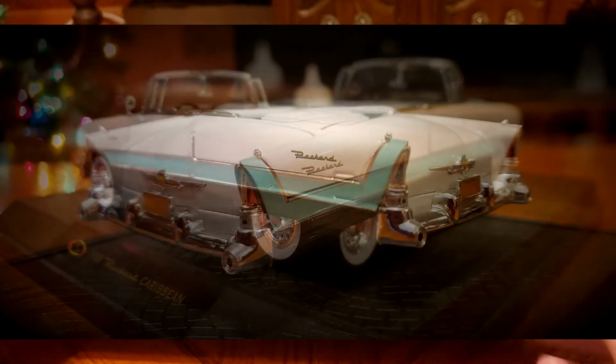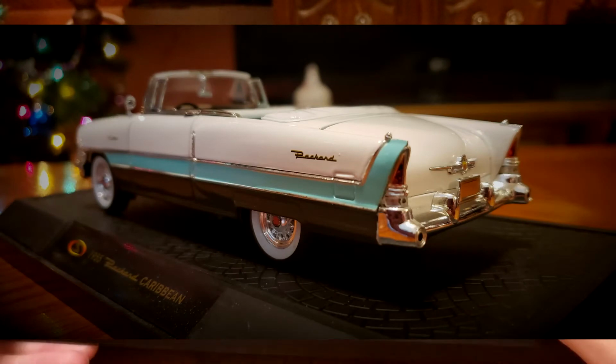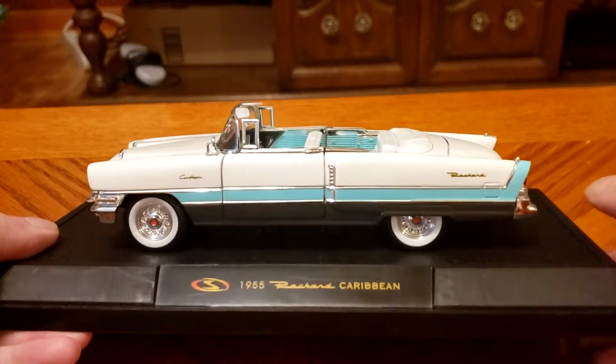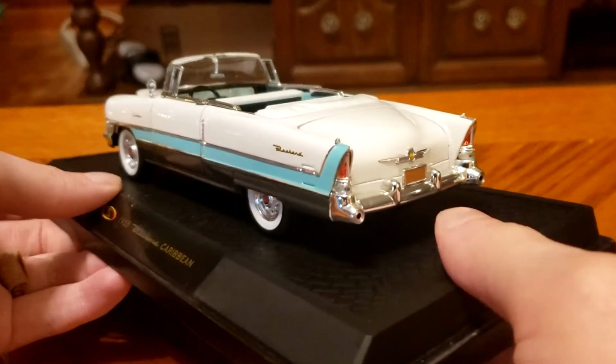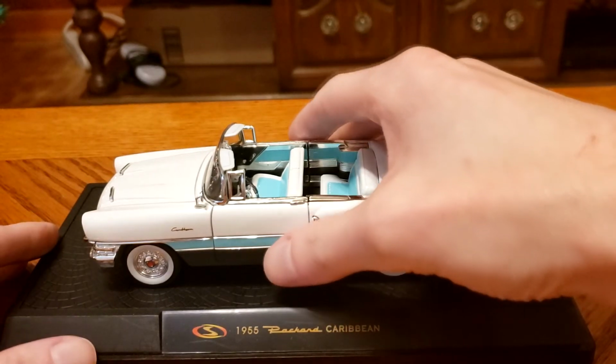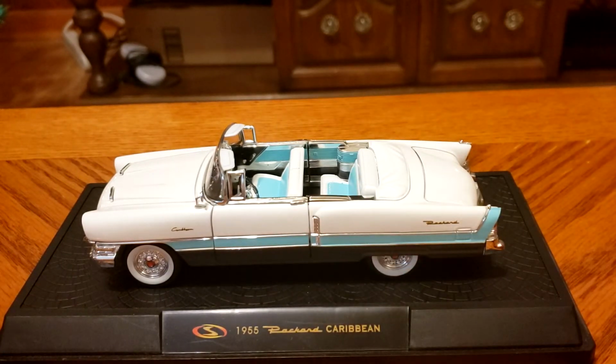This actual particular model in real life featured a type of balancing mechanism in the car, to where no matter how many people sat in the car and no matter how much weight was in the car, there was a balancer underneath the car itself that actually kept the car level at all times, no matter what.